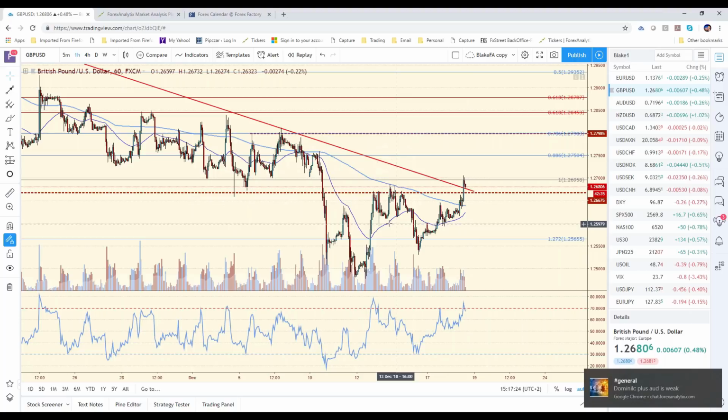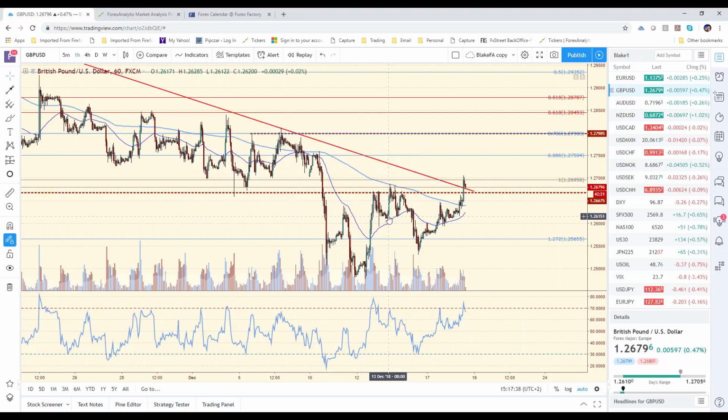Now, personally, I think the cable can break higher. I'm not long the cable, but I think the risk is for the pound to continue higher.